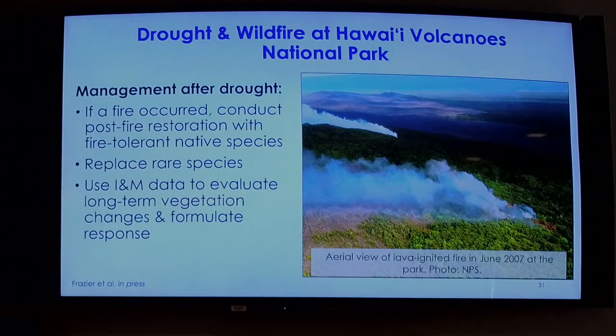And then after the drought occurs, they do post-fire restoration with more fire-tolerant native species and use their inventory and monitoring data to evaluate long-term changes. So lots of different management actions related to drought and fire.